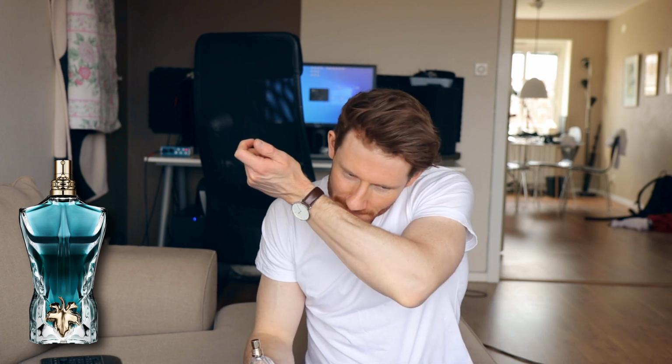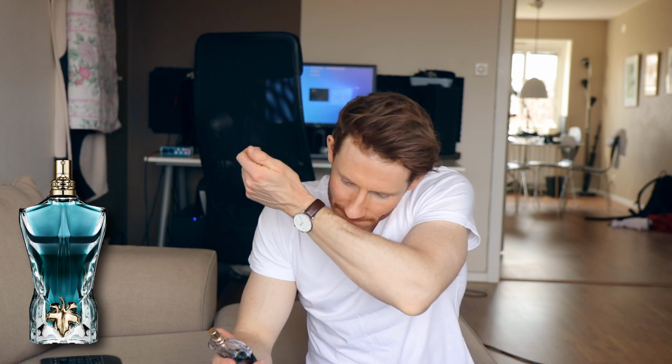Another fragrance that might fool you with the opening is this one, and this is called Le Beau from Jean Paul Gaultier. When you first spray this fragrance on your skin or a tester strip, it just smells pretty heavy on the coconut and also on the tonka bean. But actually when this dries down, I think this becomes even more fresh, more like a tart bergamot type of smell. So don't think that this is just a boring, heavy tonka bean and coconut fragrance, because I think this actually gets fresher the more you wear it, the more hours it has been on your skin.